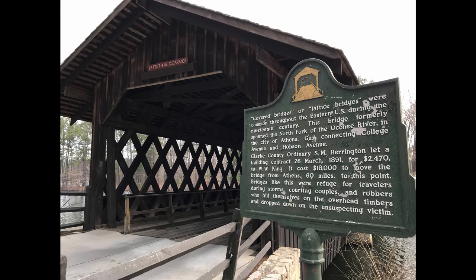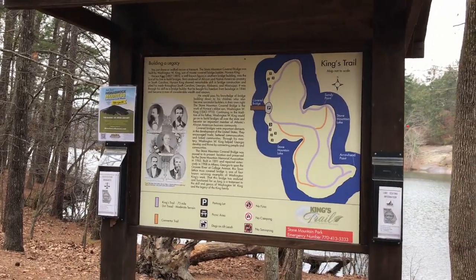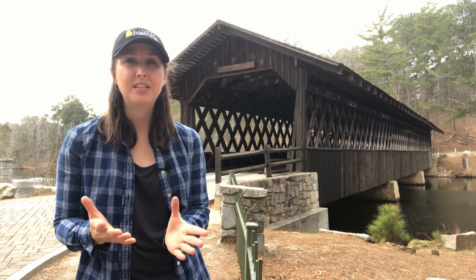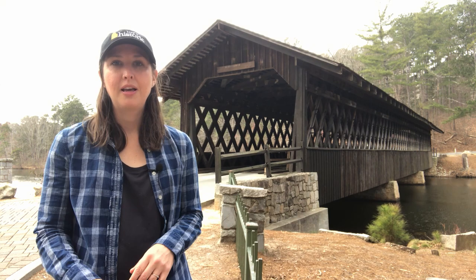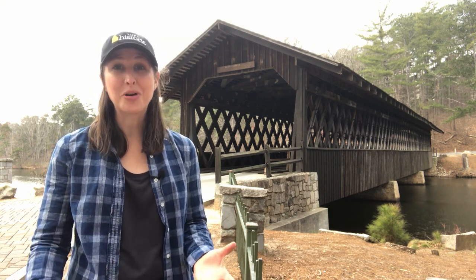And when it was brought, there was a historic marker placed next to it that didn't mention anything about the unique history of it being built by an African-American businessman. It wasn't until 2019 that the bridge was renamed the Washington King Bridge and that more comprehensive signs were finally placed. So I'm thankful to the park for keeping this historic bridge in such good shape and providing a place where the King family of bridge builders can be remembered.